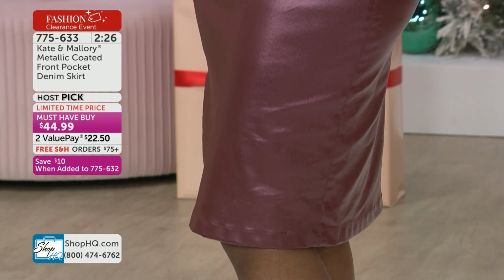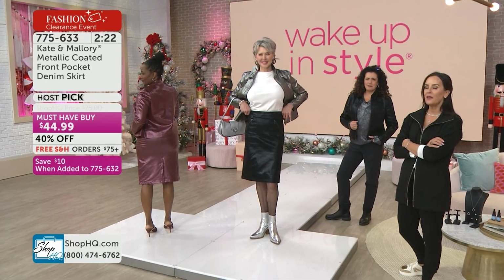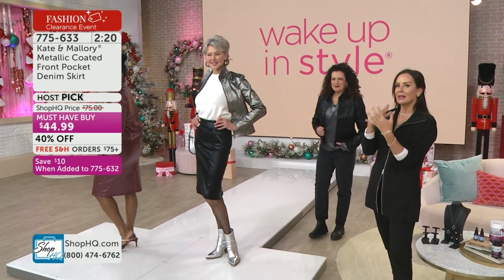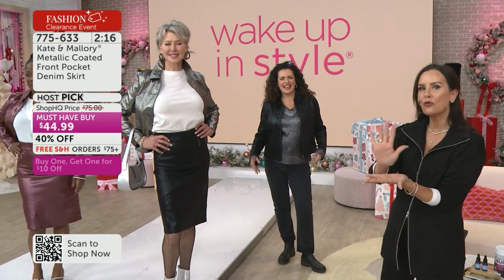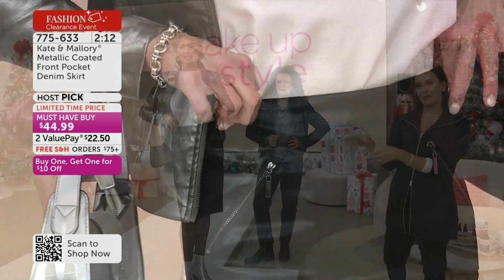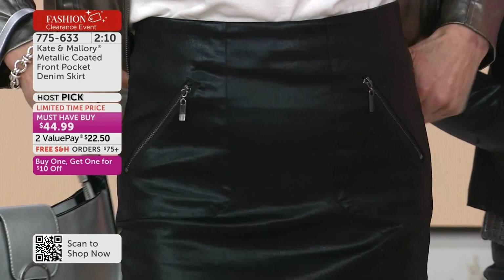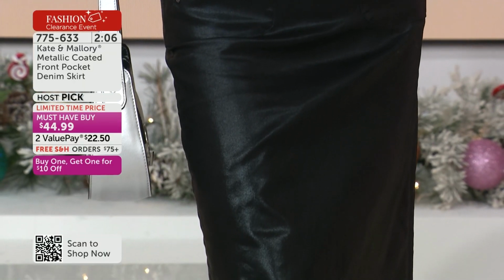The matching skirt goes down to only $34.99. These are good prices. It's the fit, the quality, the design, the style. Kate and Mallory originated over 10 years ago to help move you into the next era of fashion. That's it. This skirt is that. This jacket is that. The skirt is going to move you into new fashion, but it's also a beautiful fit and a beautiful design.